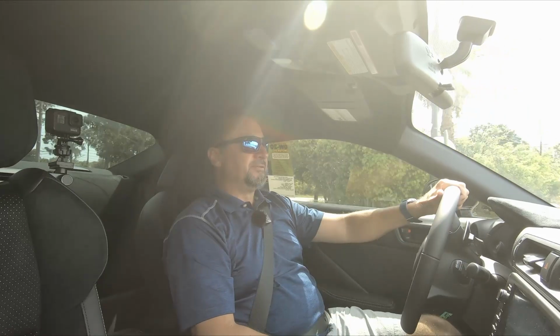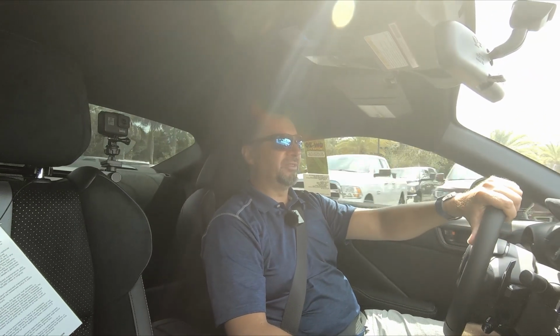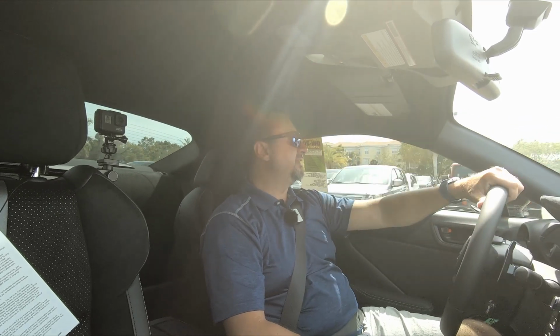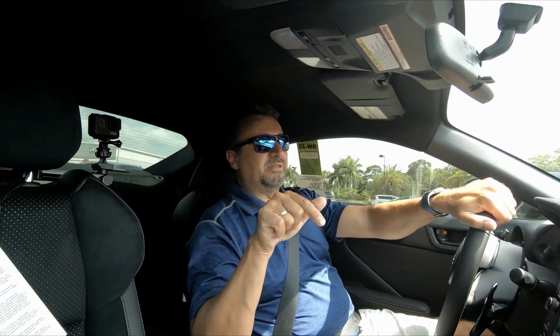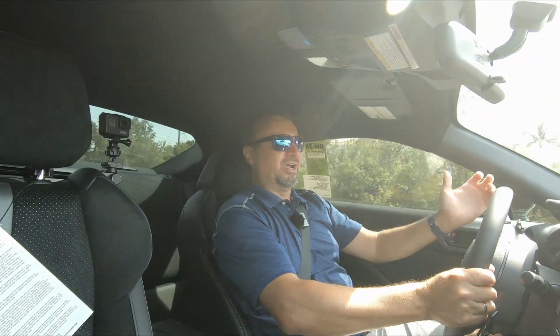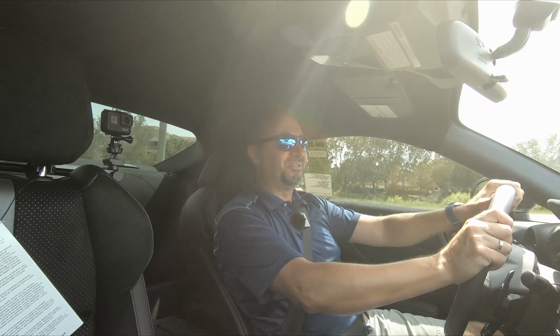So if you're looking for a sporty vehicle and you have a Toyota dealership nearby, definitely check them out. Make sure you take it for a spin. Don't just buy the vehicle based on the look. I've seen so many people do that. It's not even funny. But take it for a spin. Make sure that it fits your driving style, your driving posture, and that it is comfortable, and go for it if you like it.